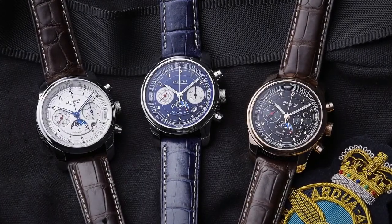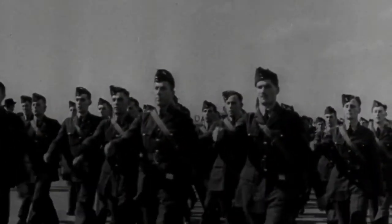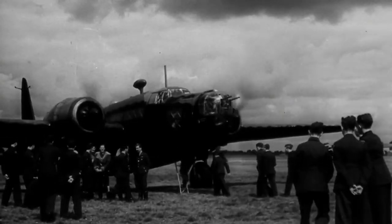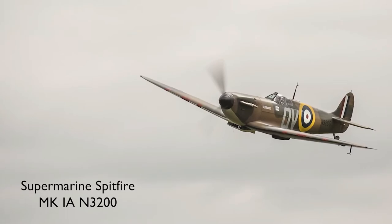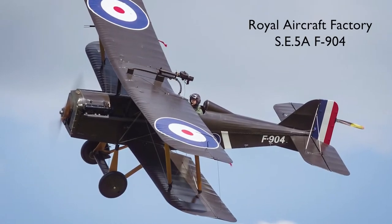1918. So with 100 years of history behind the RAF, it's an incredibly difficult process to decide which part of that history and which aircraft to integrate into this really rather special watch. In the end, we went for 4 very iconic aircraft from 2 very historic campaigns, dating from the First World War through to the Battle of Britain and the Second World War.